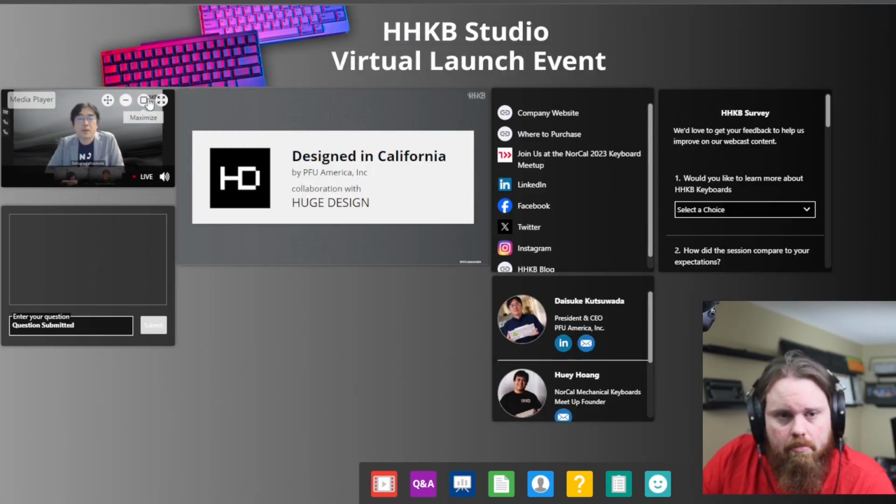What is the best design of the new generation of the HHKB? That is what we developed as the HHKB Studio concept. Of course, all of the development, engineering, and quality certification is done by PFU Japan. It's the same as the HHKB Professional. So this new concept will bring new things to the HHKB.